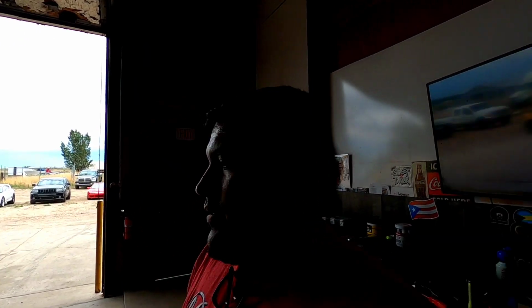So we are gonna try to dyno tune the S2000 a little bit more, now that we got the boost controller working right, so we'll see what it does. So wish us luck.